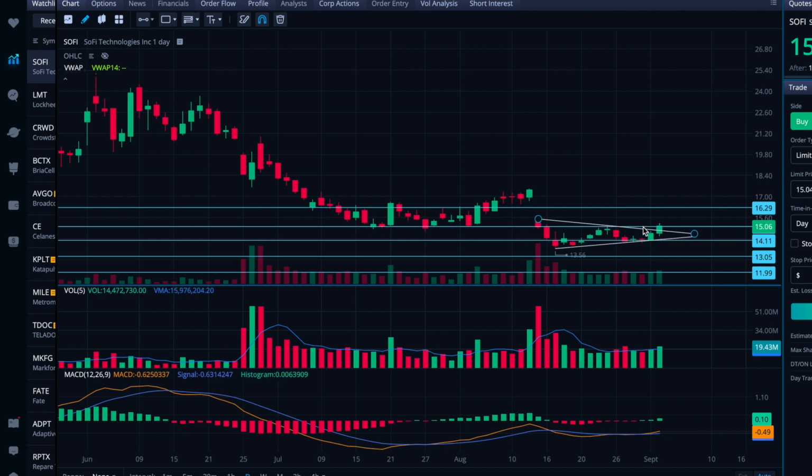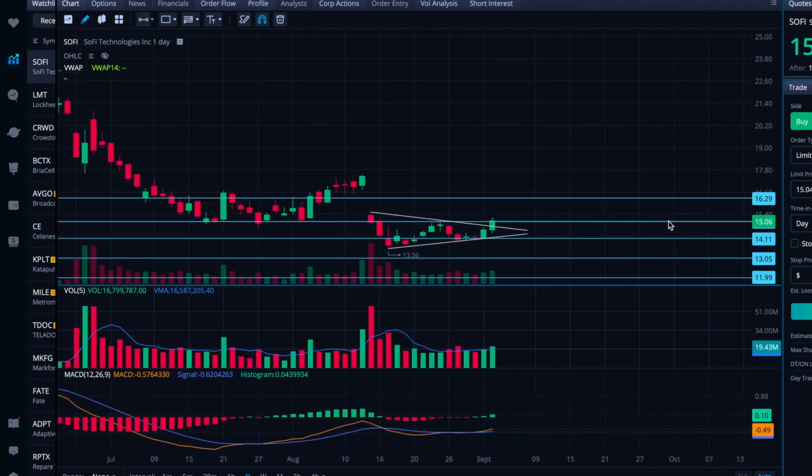So to me, if it continues in this way and it does break out through this wedge, it's a really, really good sign that the market is willing to price a larger market cap on SoFi based on, I guess, what has come to light so far, but even more so, the potential that it sees with SoFi in the marketplace in the, I guess, years ahead.